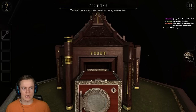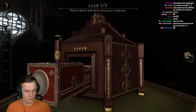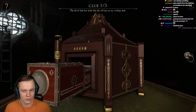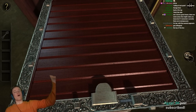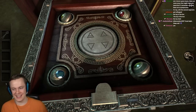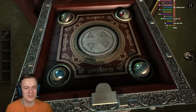The lid of that box looks like the roll top on my writing desk? What's a roll top? I'm too zoomer for this. Roll top on my writing desk? Oh, hi there. Oh, I see a roll top. Okay. Makes sense. I never heard that word before like that. Eureka. Okay.